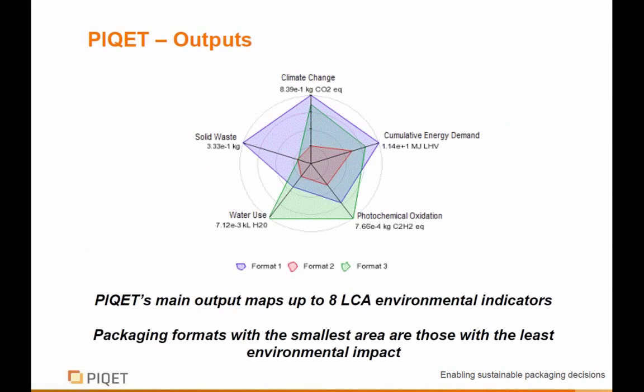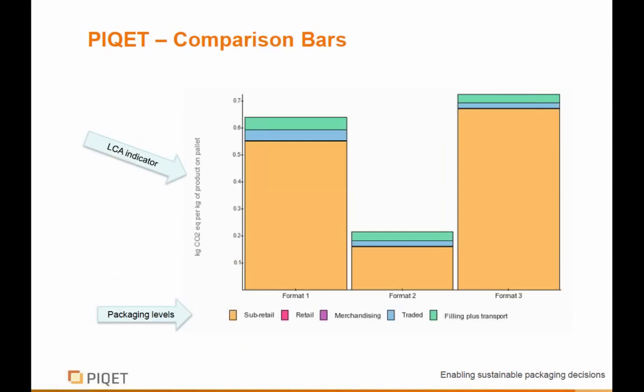Now, in terms of outputs, this gives a nice summary of one of the key deliverables from PK, which is a spider chart that can map up to 8 LCA environmental indicators. Formats that show as a smaller polygon indicate those formats that have the least environmental impact. Next slide.